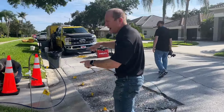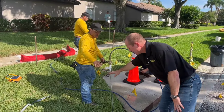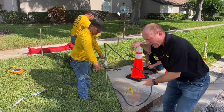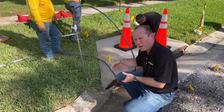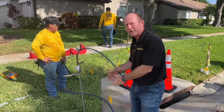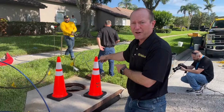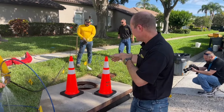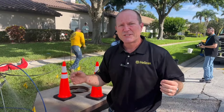We're doing a grid pattern around the manhole. Here's one of the points, and these are going down 1 foot below the piping, the storm water infrastructure piping, and we're going to pump this material down at 8 foot until we start to see it coming out of the cracks and crevices in the manhole. Once we see that, we're going to stop and let the material set up.